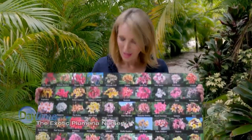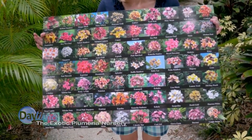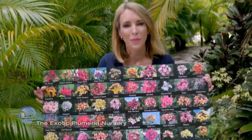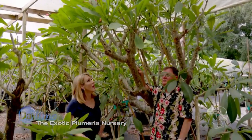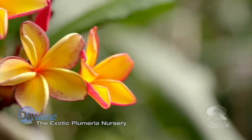I could see why people would have a hard time making a decision here. This board has 70 different varieties on it, and this place has over 200 varieties. How will I ever make a decision? Actually, how about I take them all? Actually, that would be out of my budget. The larger trees are not cheap, and the rarer they are, the pricier they are.